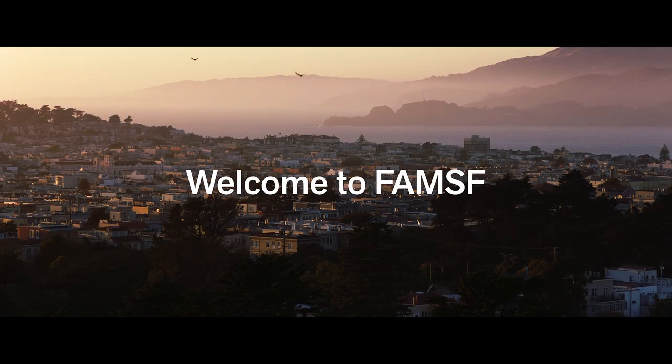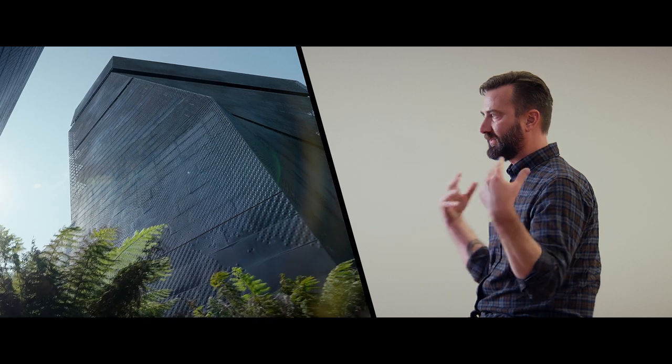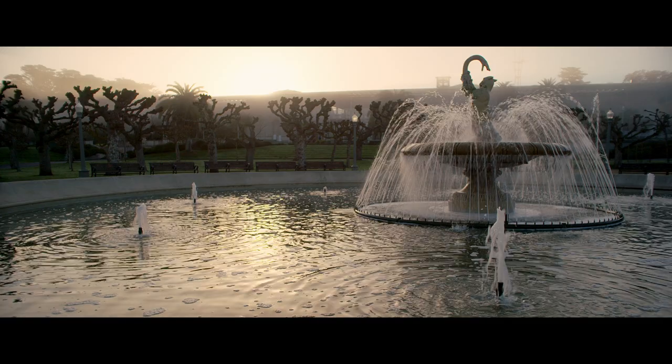So if you're coming to the museums for the first time, many people do not know we are not just one museum, we are two. We are made up of the De Young and the Legion of Honor. Both of them are specifically placed architecturally into an atmosphere that is part of the experience. I think the presence of nature around them really amplifies a special feeling.